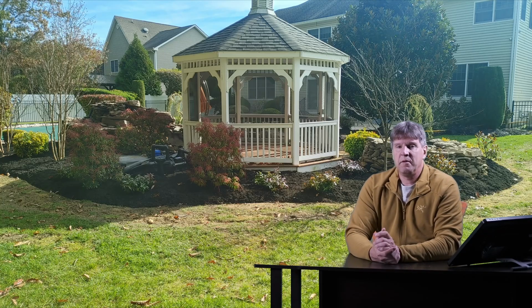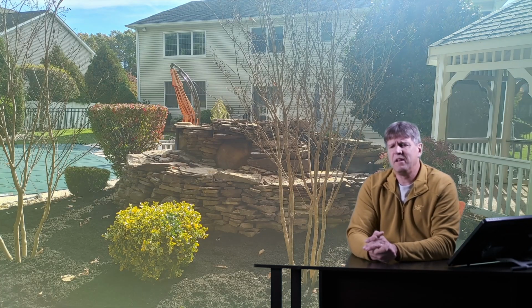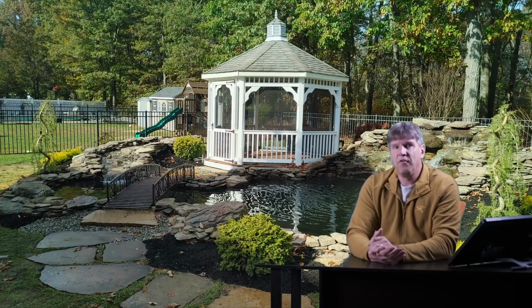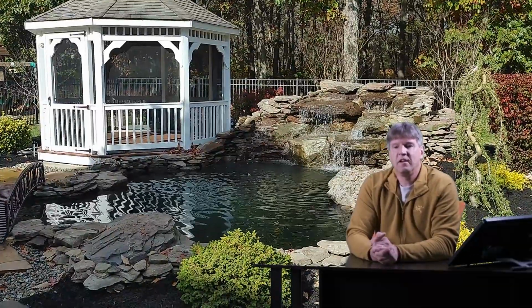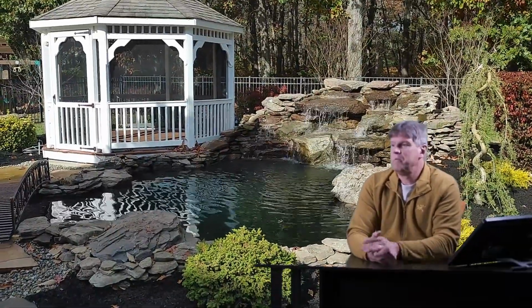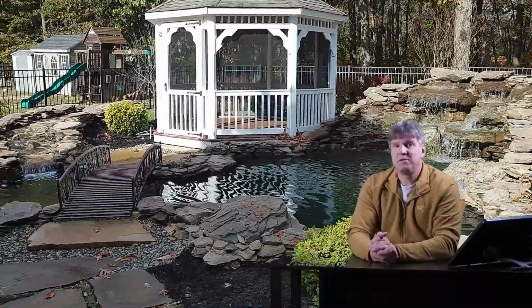And overall, I'm really proud of this pond. It really came out looking great. Hopefully soon we'll be throwing some fish in here, at least a few now. It's getting later in the fall. We'll probably try to throw a couple fish in here for now, but I think the homeowner will probably be putting more fish in there come spring, and really make this pond come to life.